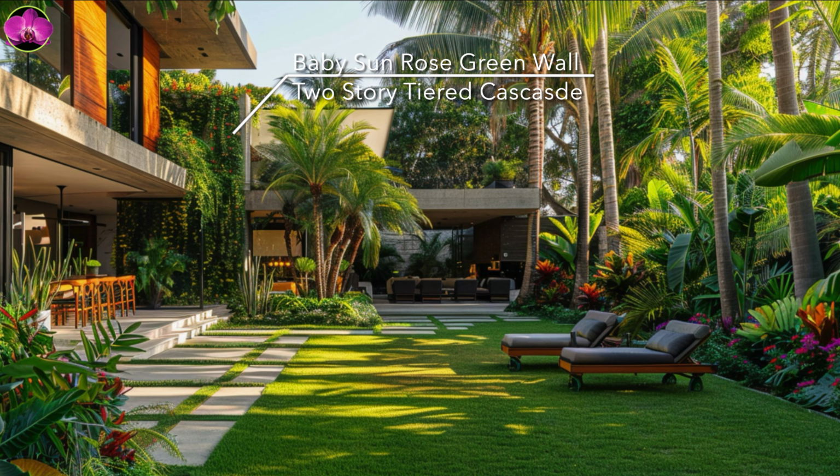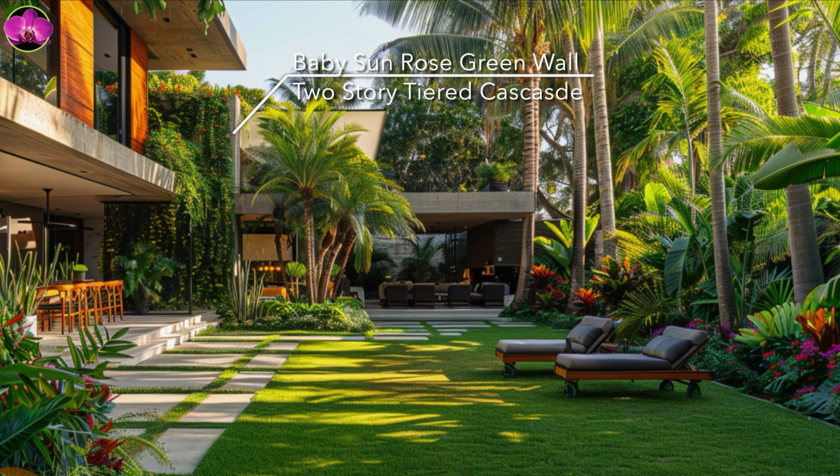And look at this. I snuck in a 2-story baby sunrose green wall for you.